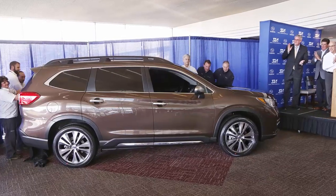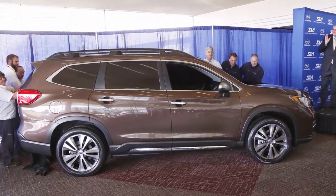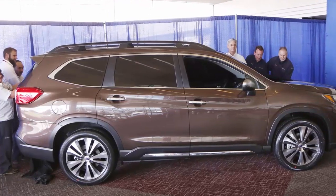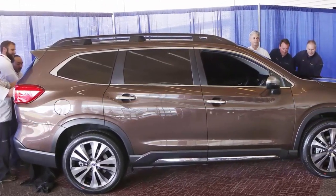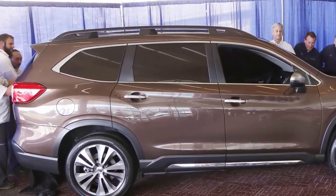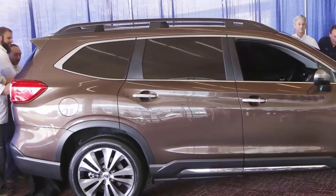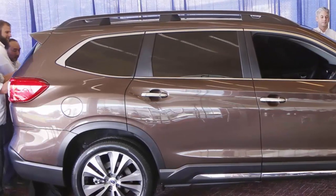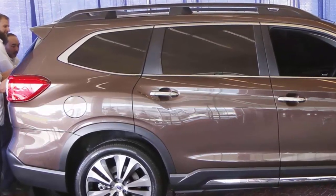Official production of the Subaru Ascent, a new 3-row SUV that will seat up to 8 passengers, began at Subaru's Lafayette, Indiana plant yesterday. The addition of the vehicle to the production mix signifies the addition of approximately 200 jobs and $140 million in equipment and expansion investments. Ascent joins 3 other Subaru models produced at the plant, Outback, Legacy and Impreza.